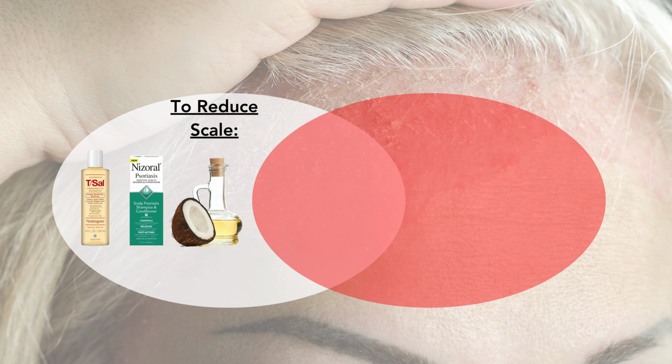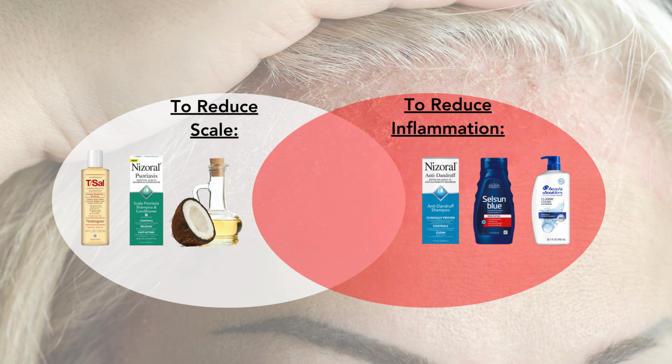Once we've taken the scale off, then we can move on to the second part of treatment, which is reducing the inflammation. And how do we do this? With our best friends, the anti-dandruff shampoos. Now, if you're thinking, wait a minute, we haven't mentioned yeast in the psoriasis section. Why are we using a dandruff shampoo?